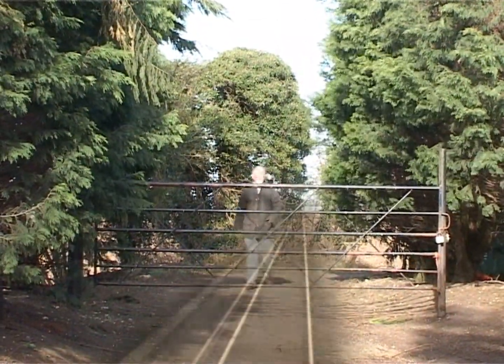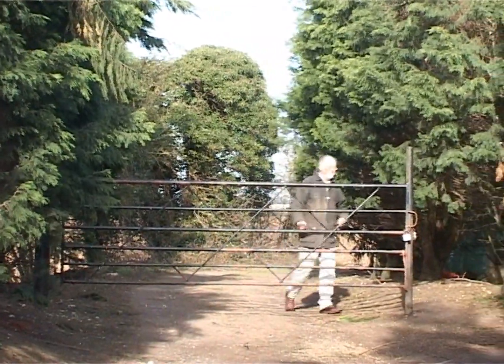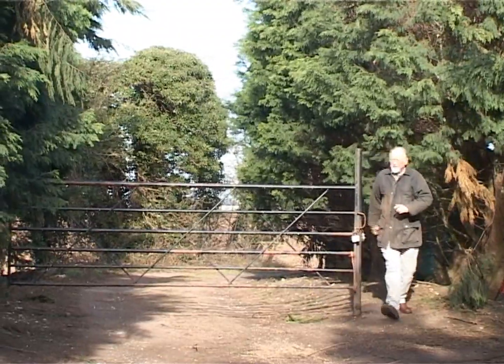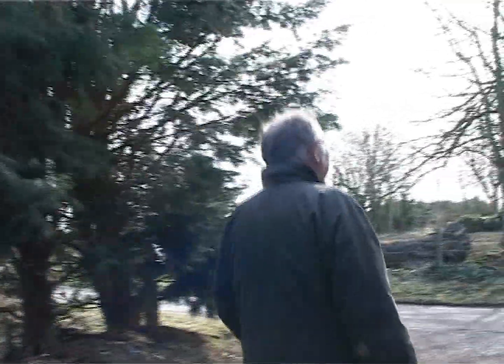I'm walking along the track from Basingstoke, approaching the first station on the line. This was at Cliddesden. The station itself is now totally obliterated. There's very little to be seen. But there are places still left if you know what you're looking for.